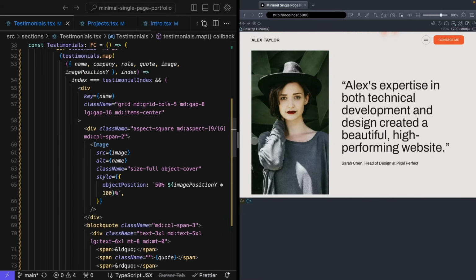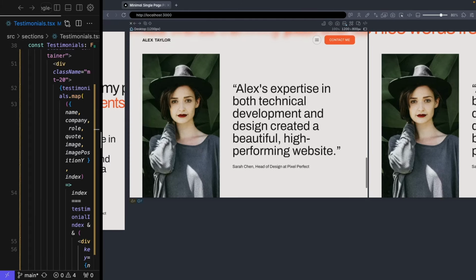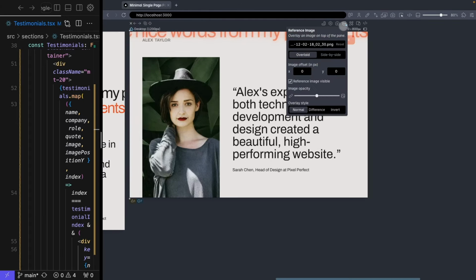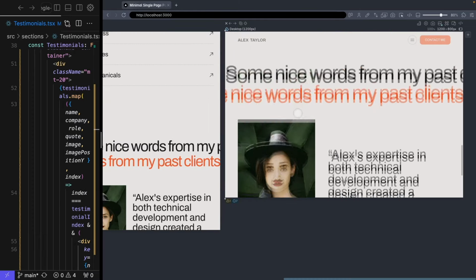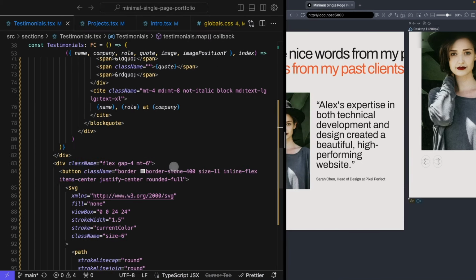After that, let's pull out our browser one more time and see if there's anything else that we need to take care of at this responsive size. So I'm going to take my reference image, overlay it one more time and see what else I need to take care of. And the only thing that I'm seeing that's out of alignment is the space in between our buttons and our testimonial image. So let me come over into my code and see if I can fix that real quick.